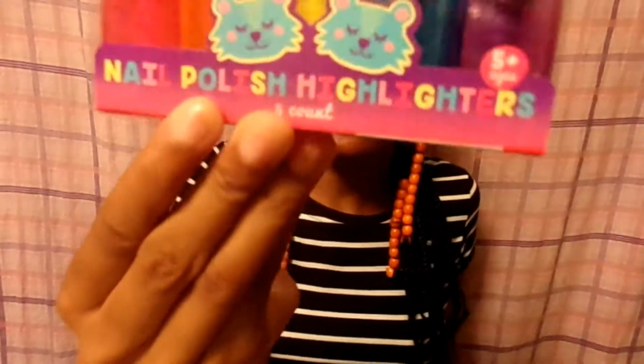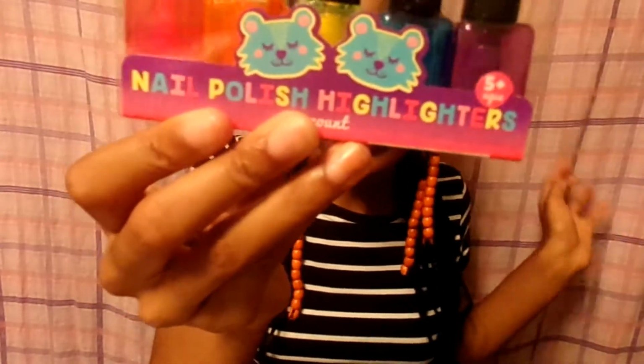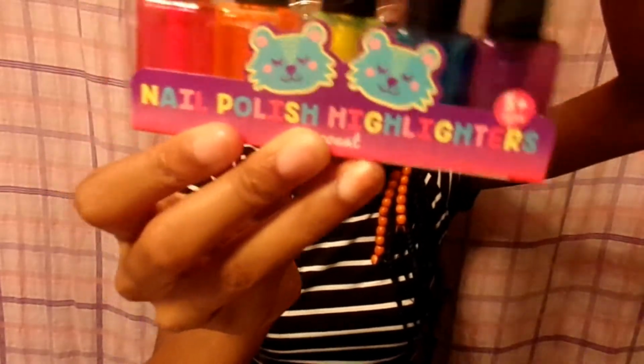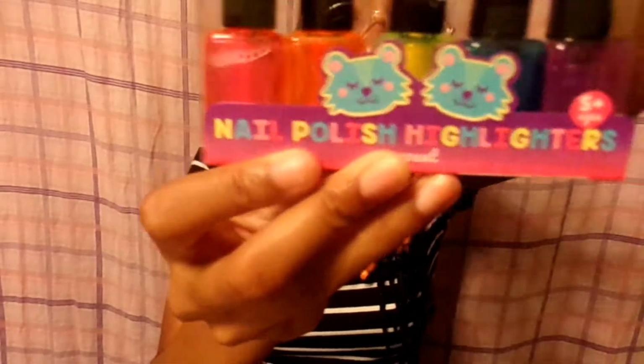Okay, next. And I also found these nail polish highlighters. These are so adorable. I picked these over the regular highlighters because I'm like, everybody's gonna have regular highlighters. Not a lot of people are gonna have nail polish highlighters, and it comes with 5 of them. There is purple, blue, the standard yellow highlighter, the orange, and a pink highlighter. So every person that wins will get a pack of these as well. I just thought that these were so super cute.